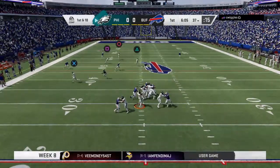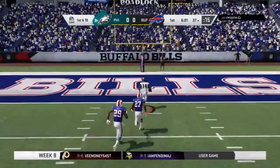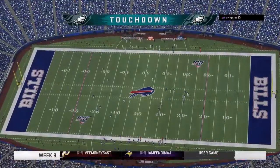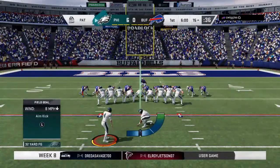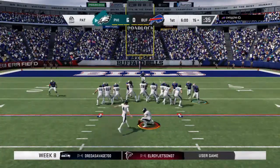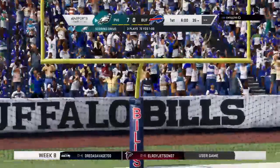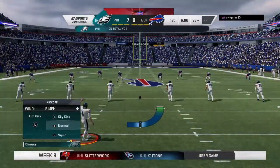Shotgun now for Wentz. Deep ball for Goodwin. That's caught inside the 20. Touchdown, Philadelphia. Marquise Goodwin scoring a touchdown against his former mates as his guys are able to strike first here in this opening quarter. Elliott good on the extra point, and it's now a 7-0 game.